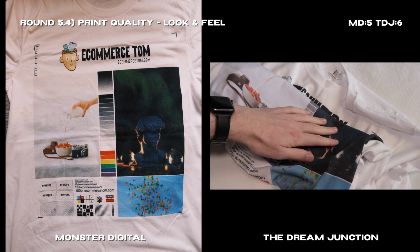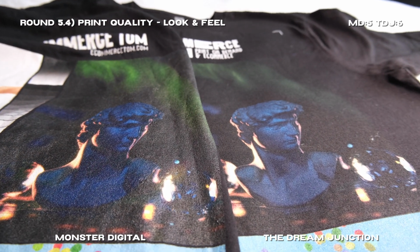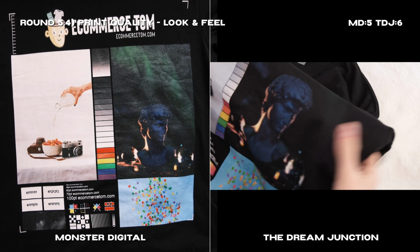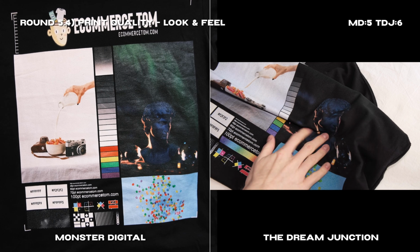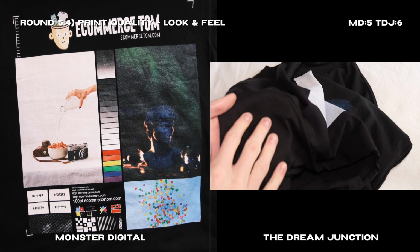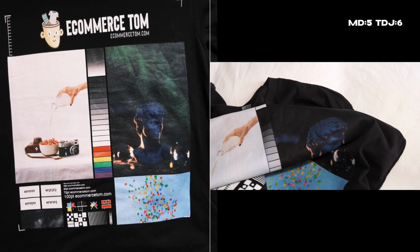Monster Digital's print on the black shirt is very shiny and feels very thick on the fabric, which I personally don't like. The Dream Junction, on the other hand, the print is a lot more matte and not as thick feeling on the fabric. Don't get me wrong, the ink is definitely thicker than on the white shirt and does have a texture to it, but it's not as thick feeling as Monster Digital's. For this reason, I'm going to give the point to the Dream Junction here.